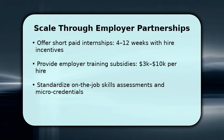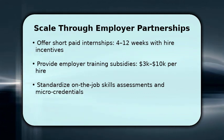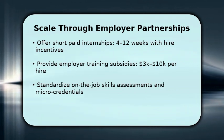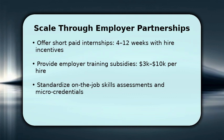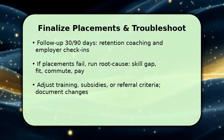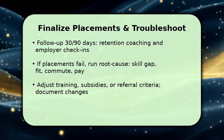Once employers agree, implement standardized on-the-job skills assessments and micro-credentials so you can document capability and speed up decisions. Make sure to collect. You finish by securing retention. Conduct 30 and 90-day check-ins with both worker and employer, providing coaching on workplace norms and problem-solving.